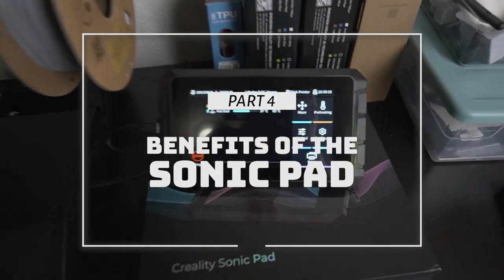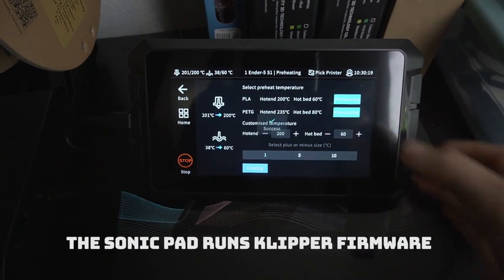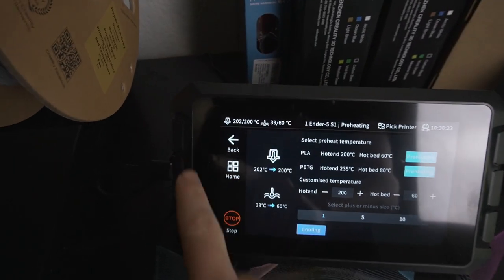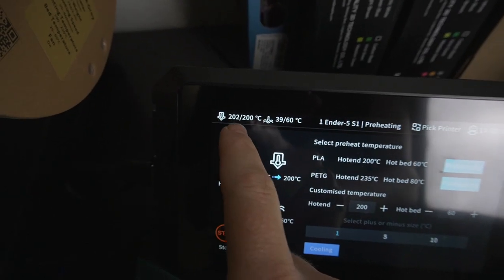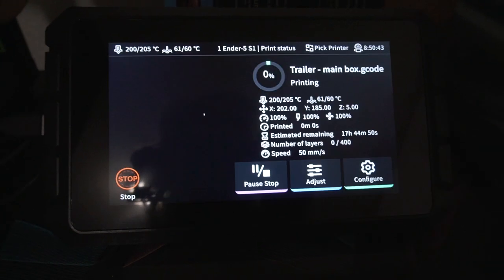So what's the purpose of the Sonic Pad? What is it? It's essentially a mini computer that will serve as the processor, telling the printer what to do. The onboard one will do totally fine on this printer. However, the Sonic Pad adds a couple additional features that I am really grateful for. It has 10 times more computing power, which can increase your printing speeds while retaining quality.